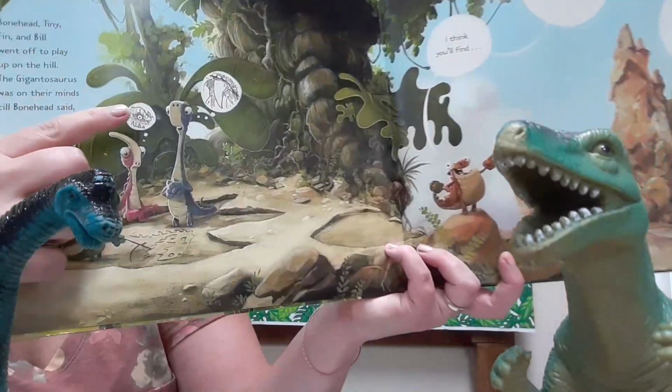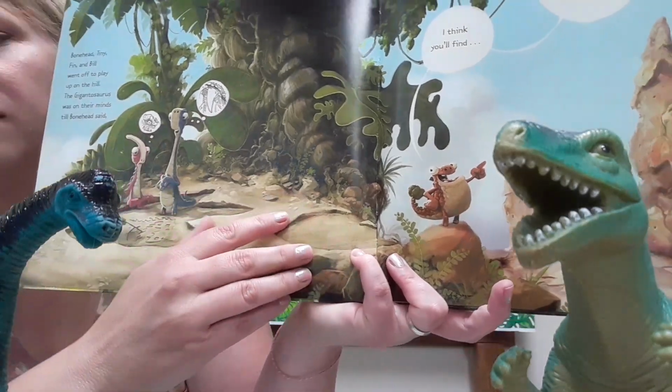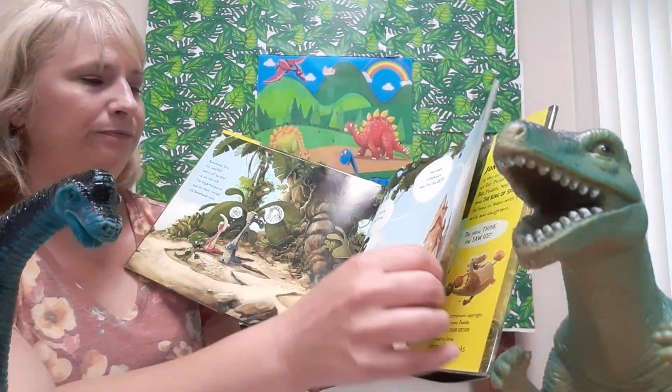Look at, they're all scared. He's thinking about the big eyes and the big teeth. And then they're like, so he's going to be the lookout, make sure.